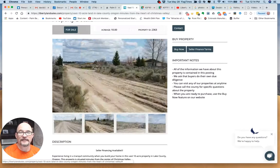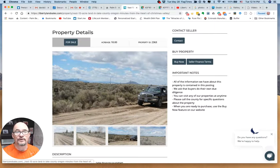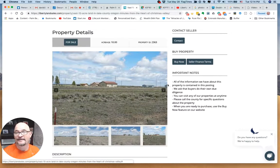It's great property. I mean, these are actual photos. So you can see you've got houses and power pretty close. And you can see power lines over here. So you're pretty private, but it's somewhat close to civilization. So it's not completely out there. So depending on what you want.